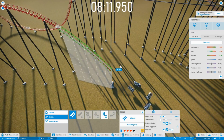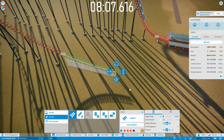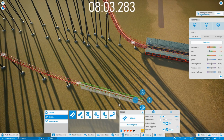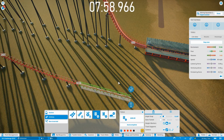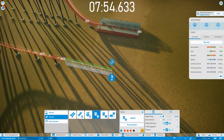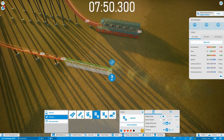You wouldn't really see many laterals on a real Arrow hypercoaster. I know this isn't realistic at all, but still. Right, how high do we want this to be? Right, 17 foot. Right. I think we should just go into the brake run here. How much time have we got? 7 minutes. Where did... 7 minutes.